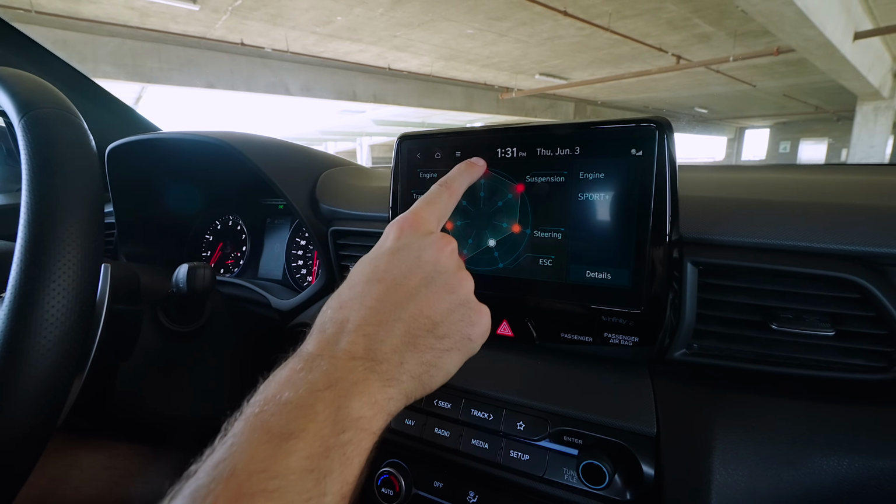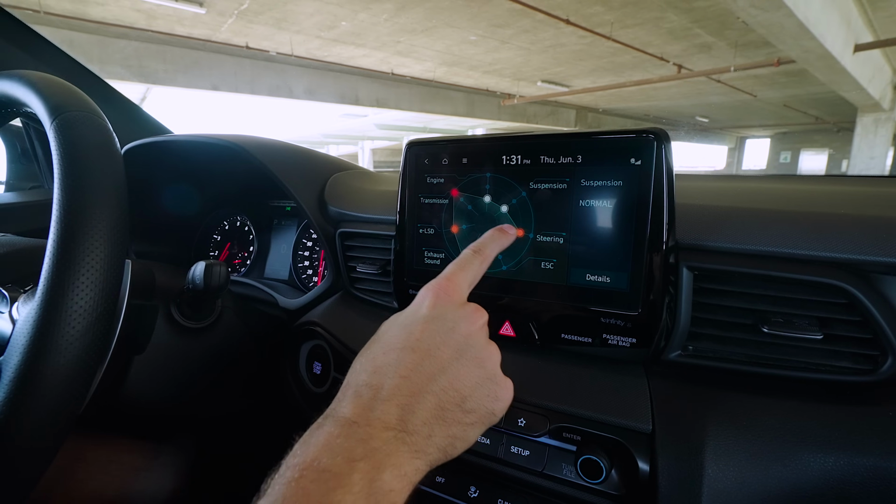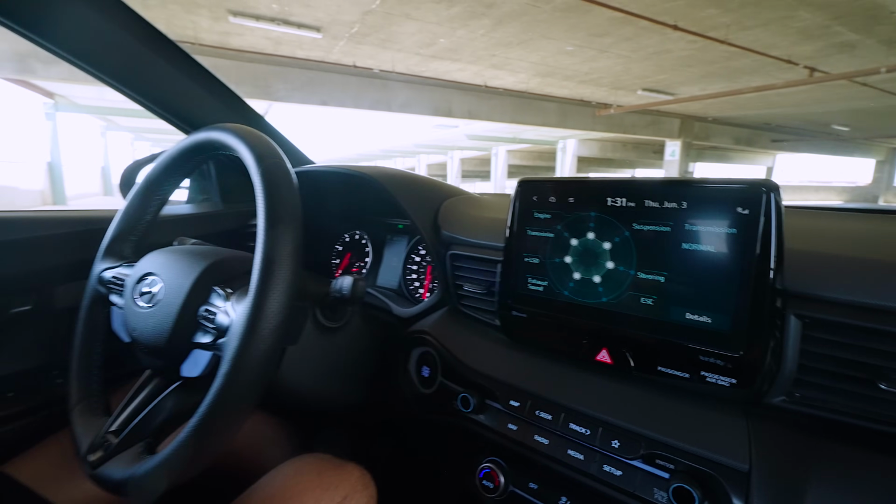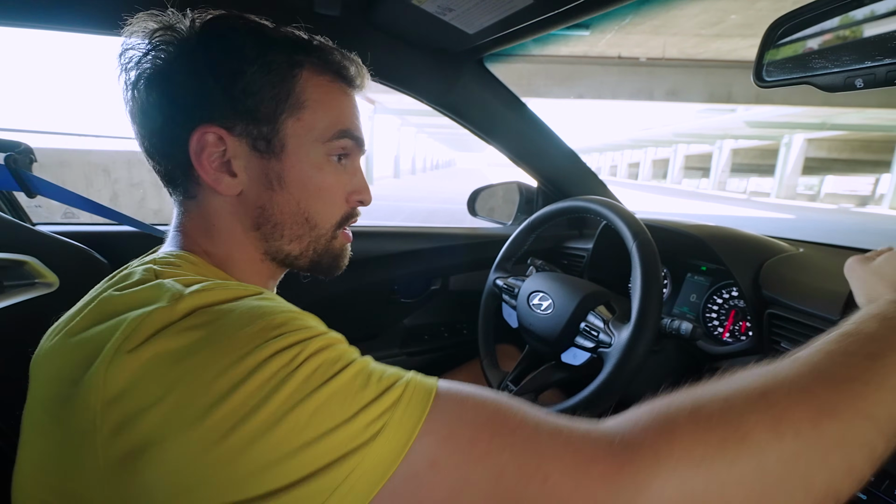Now, I just think that people who buy these cars appreciate this level of detail and customization, because I've never been in a car like it. I own a BMW M2. It doesn't have anywhere near this amount of customization on it for all of these different settings. And for $33,750, that's so hard to beat.